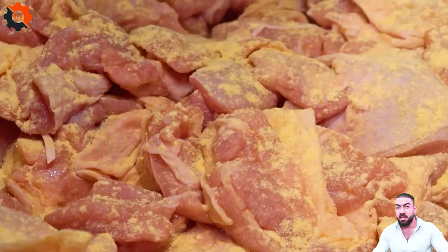Then it's pressed with a special machine, creating tender, succulent meat with a mesmerizingly crispy skin.